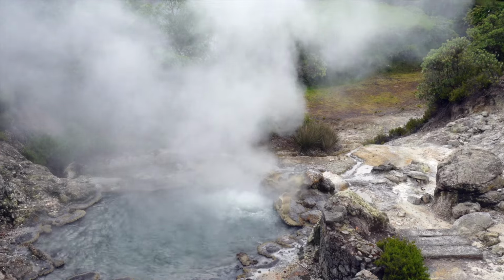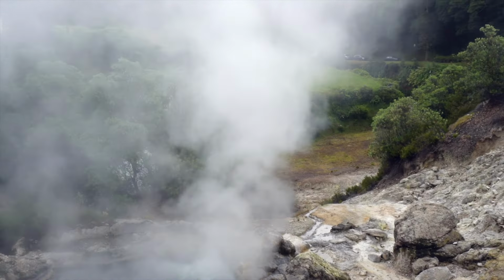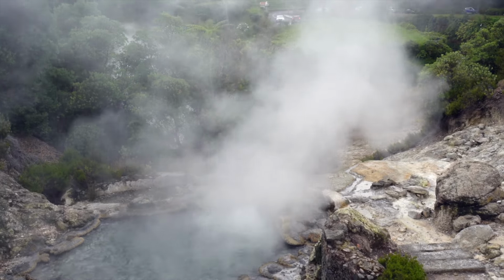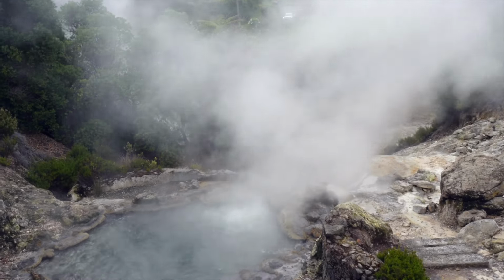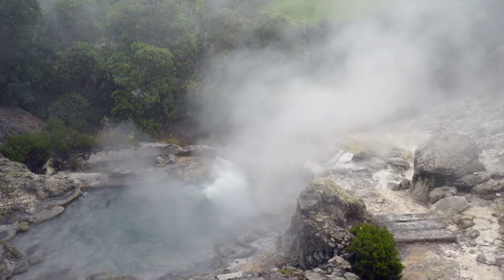This is actually part of a... I said it was an active volcano, right? Is that supposed to be a dormant volcano? But I guess even dormant, it still produces geothermal heat. Daddy, is that actually basically a hot spring?